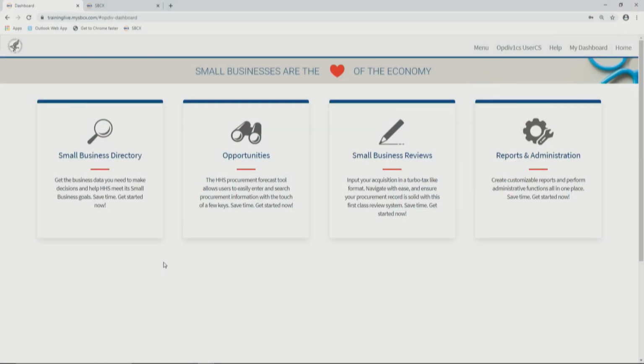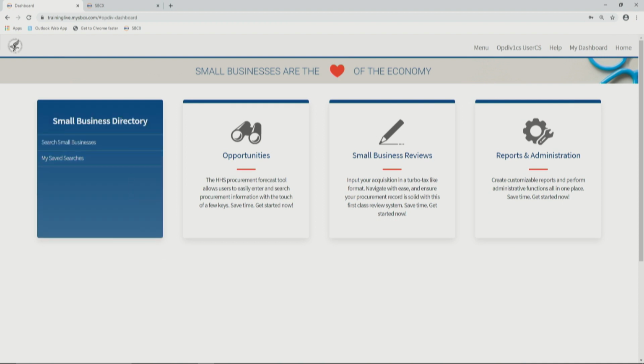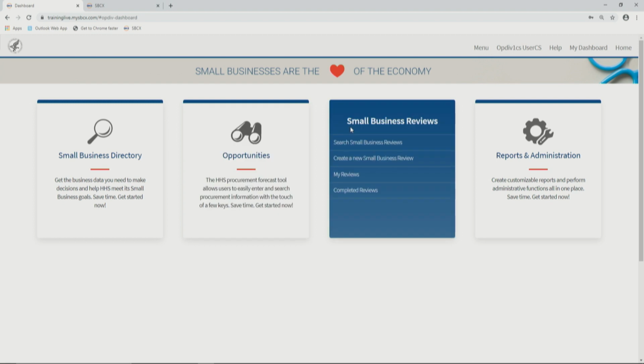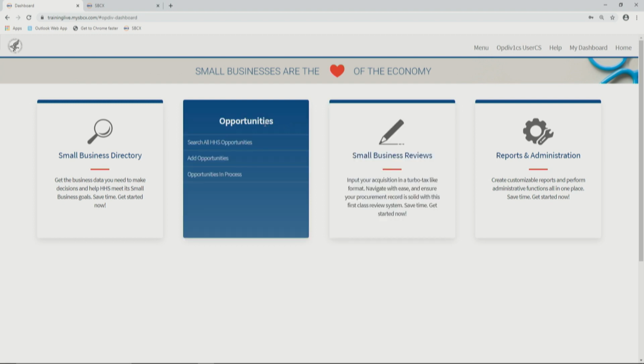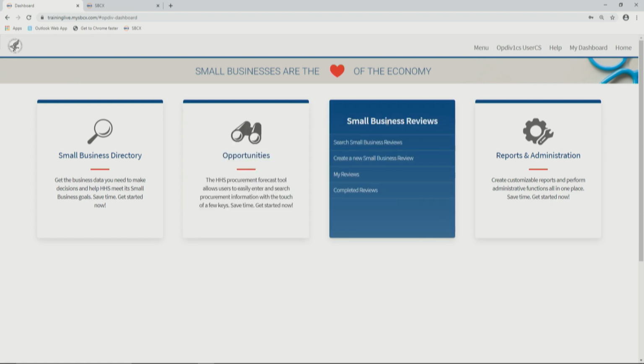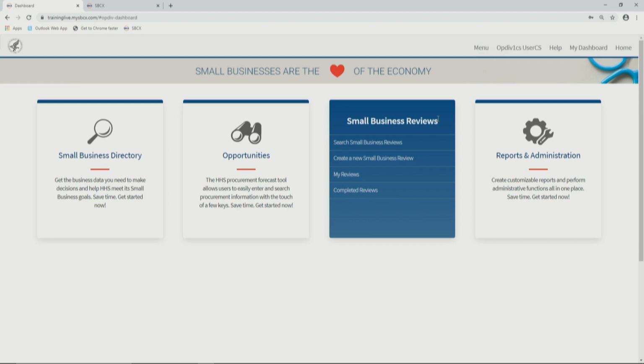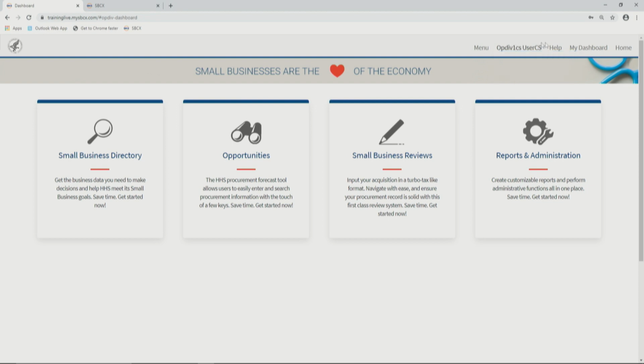Okay, so now she's logged in. You'll notice that she's been approved and she has her dashboard there. Those four boxes that you see there are basically customized for each user. Depending on who you are as a user, you might see different boxes there. As a contract specialist, she has been approved to enter opportunities and to create small business reviews. She has some basic report functionality, and she has the ability to access the small business directory. At the top, she has her profile and then links to the help as well as the contact button.